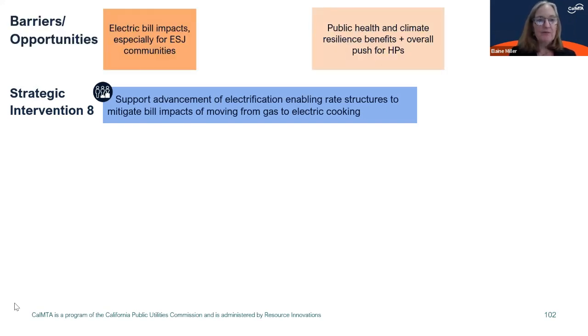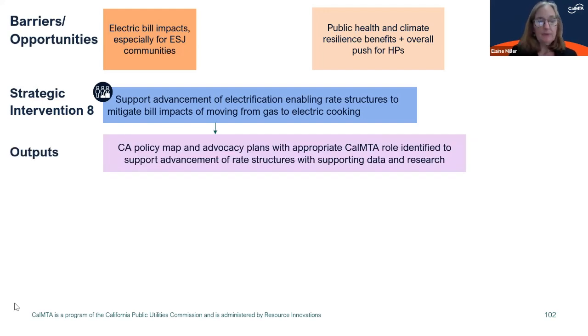This is a really important one for helping mitigate bill impacts, especially for ESJ communities, and leveraging the overall push for heat pumps, because certainly this is not the only product that faces that. Outputs around, again, policy map, advocacy plans with appropriate CalMTA role identified, and what kind of supporting data and research can we bring to bear.